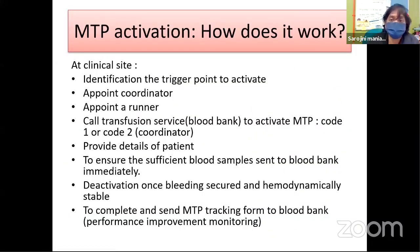So how does it work? At the clinical site, the specialist or consultant or treating clinician will identify the trigger point to activate the MTP. Immediately, he will appoint a coordinator. The coordinator plays a very important role here, where he will be running the show. He will appoint a runner. The runner is in charge of delivery. He will be the delivery personnel.